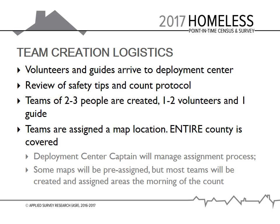Once your team is created, you're assigned a map location. I want to remind you that the entire county has to be covered. So that means not everybody's going to get a map in an area that is likely to have a lot of homeless individuals, but it's our responsibility to send out teams to every corner of the county. The deployment center captain will manage this assignment process.